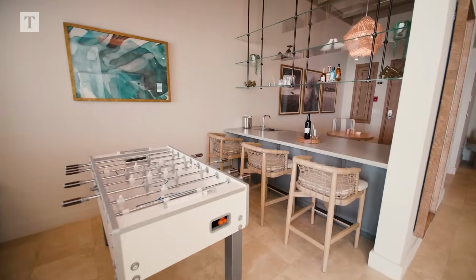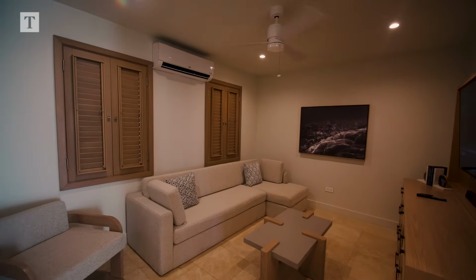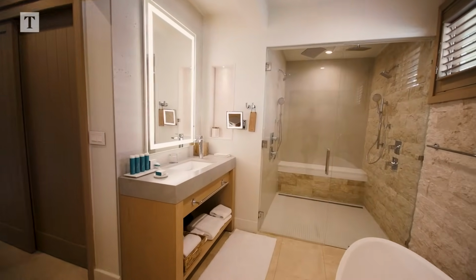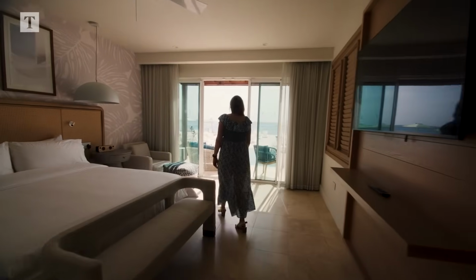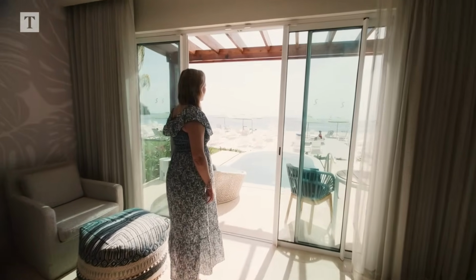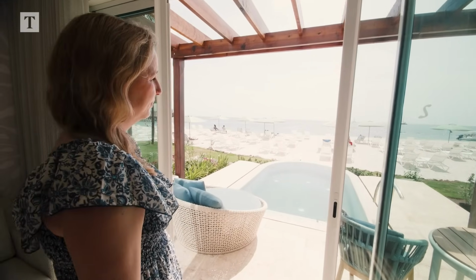This is Sandals' top-of-the-range seafront villa, complete with table football and stupendous sea views. Absolutely the room for a special celebration.